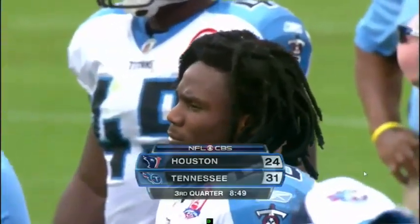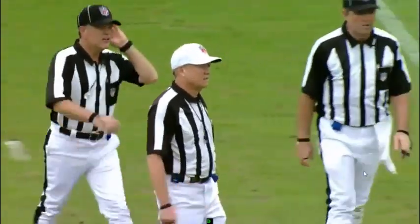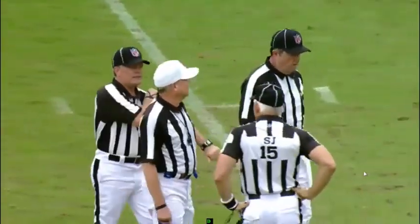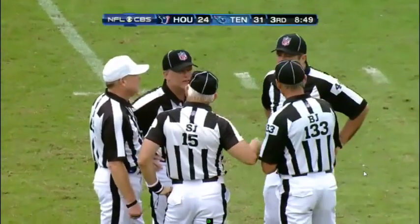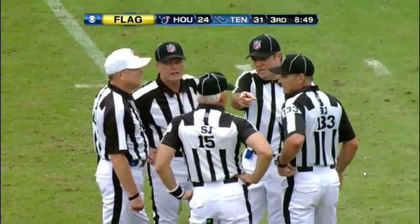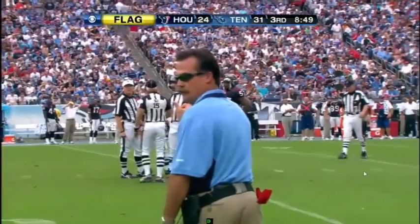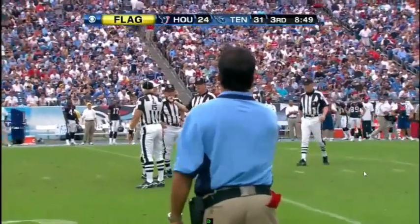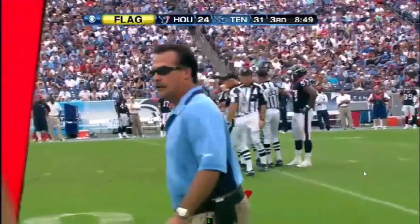Wait a minute, there is a flag on the play. Yeah, there's a couple of them on the field in two different areas of it, so it's going to be a question as to what they're going to sort out. One was at the line of scrimmage, one's way back down where the punt was caught during the return. So the only thing we know, Gus, is it's probably not going to be spotted at the Tennessee 41-yard line when this is all said and done.